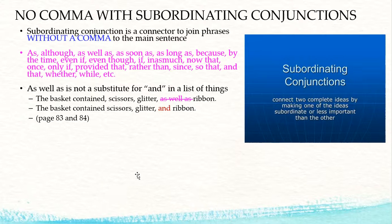All right, so subordinating conjunctions are connectors. They connect phrases to the main part of the sentence, and the information that's connected really doesn't make sense without the main sentence. There are 102 subordinating conjunctions. These are the only ones I can think of off the top of my head. And they do not take commas. They connect without using a comma. One thing I want to point out is do not use "as well as" as a substitute for and, especially when you have a list. You need to use and when you have a list.